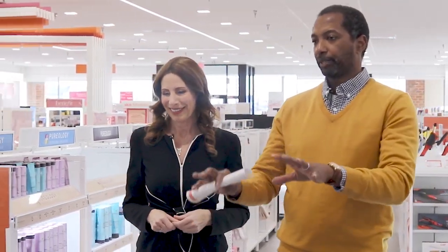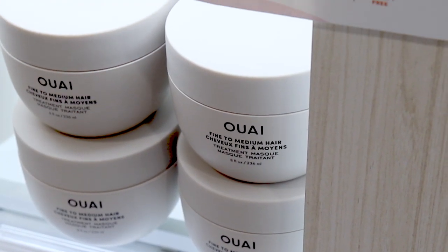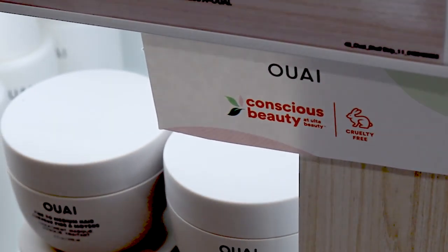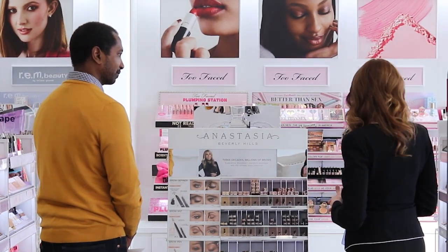Okay, because I see one here, clean ingredients. So depending on what section the guest is in, they can see these are the products within this category that hit all of those notes. Yes. This is a very important category to our consumers in Ulta Beauty.